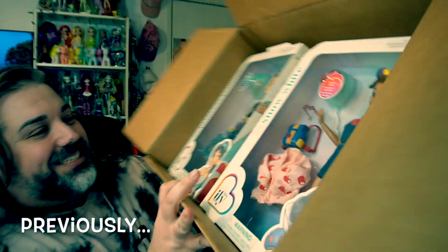So anyway, this past Friday, I got a package from Samantha and she got me all 6 of the Illy dolls, and I was so excited. I have no idea what's in here. Oh my gosh, she got me the new Illy dolls. Oh my God, there's like 4 of them in here. She got me all 6 of them. Are you kidding me? This is like a birthday and Christmas present for like 3 years, okay? I am so happy to have all 6 of the dolls.